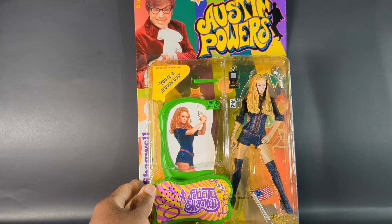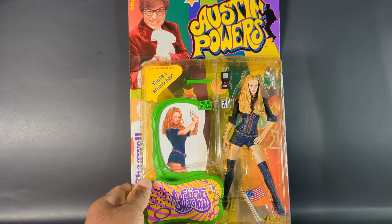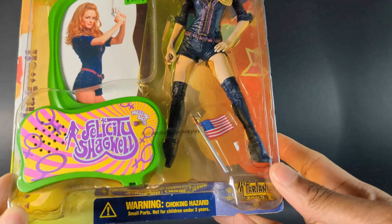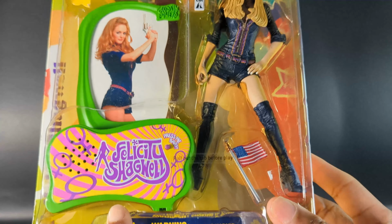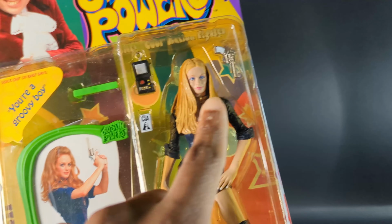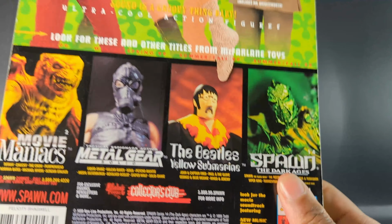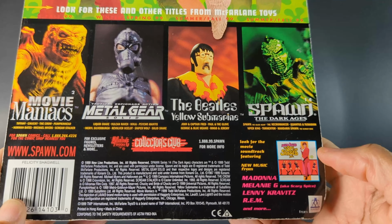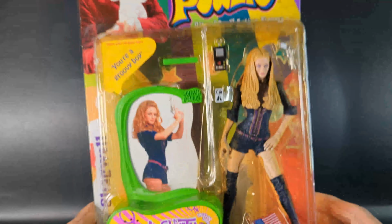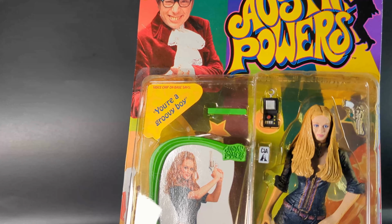So this is the 1999, I'm sorry, not Toy Biz, McFarlane Toys, Austin Powers, Felicity Shagwell, and I have to say I love some of the old McFarlanes, just because of all the different accessories you get. So you already get the stand and all that, and you also get a flag, CIA badge, gun, communicator. So this just looks awesome, and you can see here other items that came out. It's like one of those McFarlane heydays. So I just thought that this was cool. This character looks pretty cool. I can't wait to get to unboxing this as well.